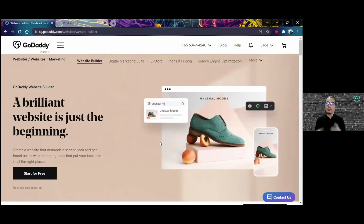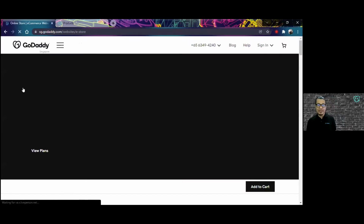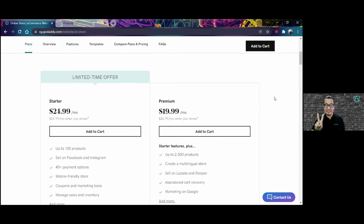Now, if you are more into selling digital or physical products, then you can go to the e-store option that we have, and it will tell you the different plans that we offer. Osh was telling us earlier about some of the challenges when it comes to building a website, and one of the things you pointed out is how it can be challenging to decide which plan is a good fit for your business. The good thing with the GoDaddy e-store is that we only have two plans available, so choosing is going to be much, much easier.